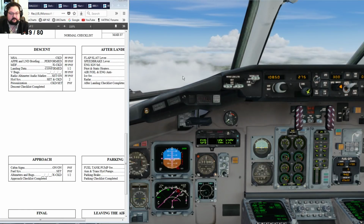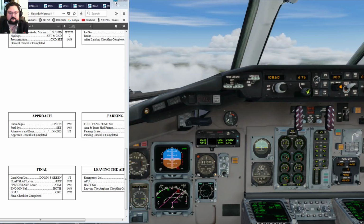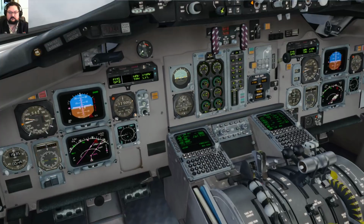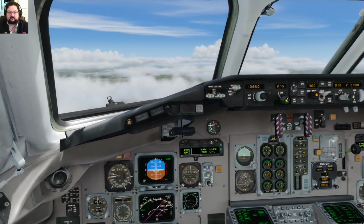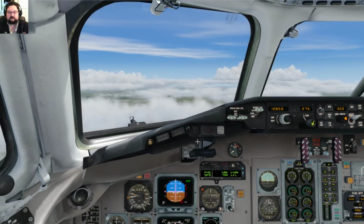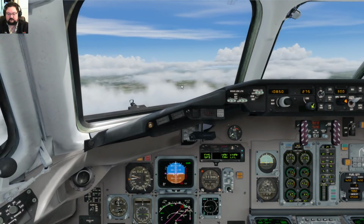Delta 2814, descend and maintain 6000, contact approach 124.6. Cabin signs are on, fuel system is set. Altimeters set 29.96. Check complete. United 1014, contact approach 124.6. 124.6, United 1014. Westwind 185, contact approach 124.6. 124.6, see you, Westwind 185. Delta 2814, Atlanta approach. Atlanta calling Delta 2814.